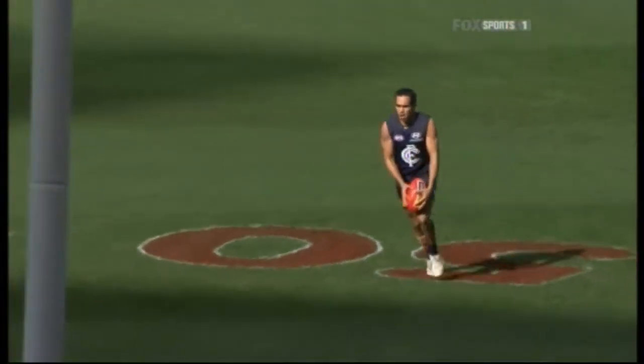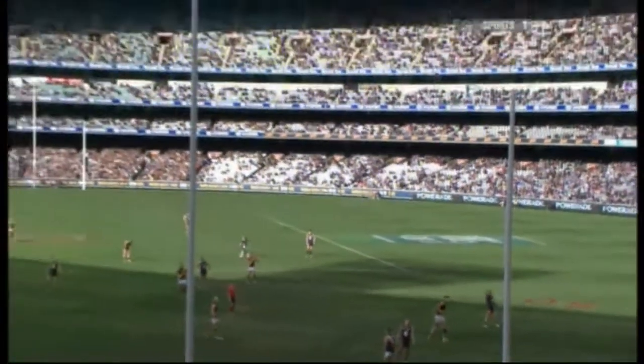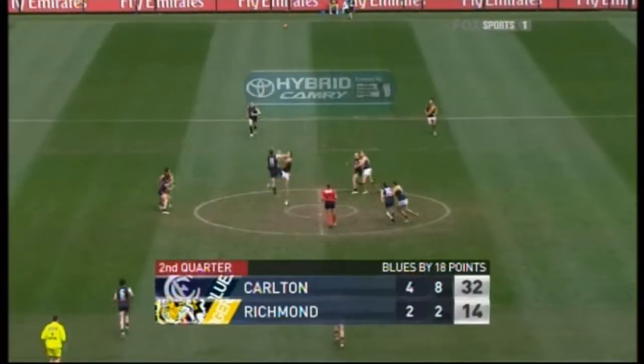Runs out to the right and then pulls the ball across his body. He's kicked 39-26 this year. I think that's something he has to look at in the off-season, because you're asking for trouble when you've got a set-up like that.